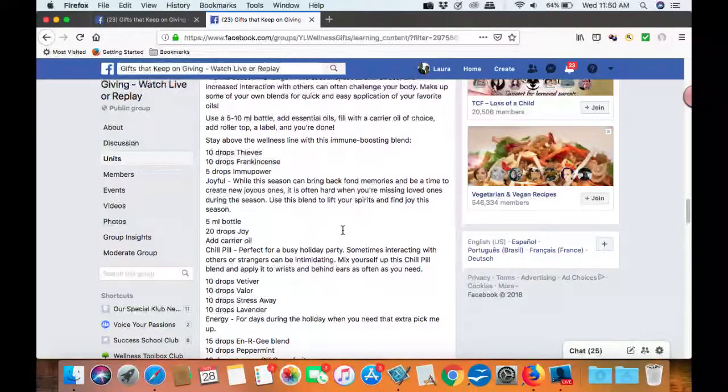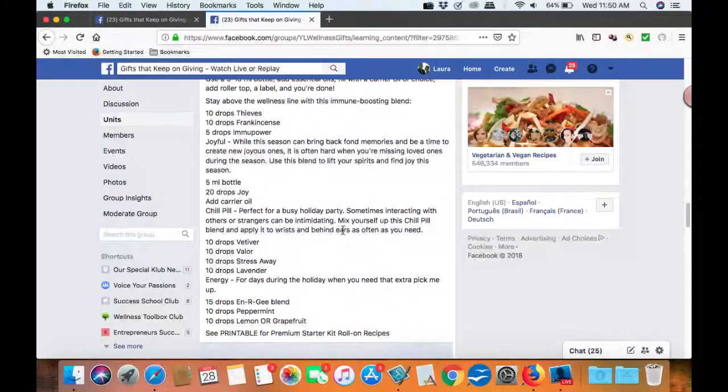So Joyful, right? Fond memories, creating new ones, having a challenging time of year, missing a loved one. You can do, and they're saying, 5 mils. So this is a 10 mil that I was showing you a few minutes ago, so half the size of that, putting Joy in there and adding your V6 carrier oil or carrier oil of choice. And that would be a great gift to give someone, especially someone who has lost a loved one recently.